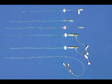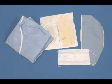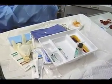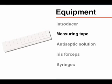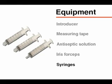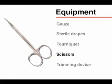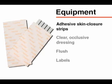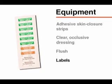Select the appropriate type of catheter for your patient. Have radiopaque contrast material available if its use is anticipated. Put on a cap and mask before opening sterile equipment. Many commercial neonatal PICC trays are available. Most contain an introducer, measuring tape, antiseptic solution, iris forceps, syringes, gauze, sterile drapes, a tourniquet, scissors, a trimming device, adhesive skin closure strips, a clear occlusive dressing, a flush, and labels.